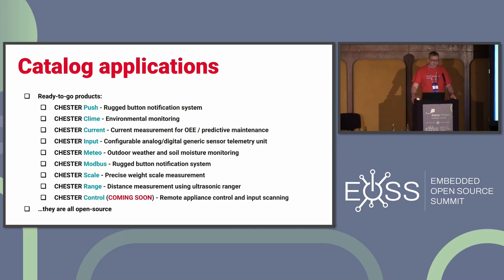So we have all kinds of applications for different purposes, and we offer them off the shelf, and their implementation is open. So any developer that starts to create their own and something is similar, they can use this reference application as the boilerplate and start from there. We are coming up with a new one, which is quite exciting because recently we have finished the implementation of two-way communication, and we are introducing the catalog application Chester Control, which will allow not just control of the relays, but also quite advanced parametrization of the inputs and defining some logic between the inputs and outputs. And this is what we are about to expand next in the developer's offering of the Chester.